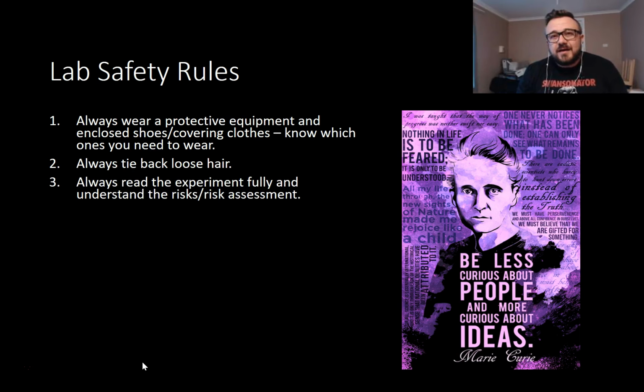This happens. Part of being prepared and being safe in the lab is having read or looked up the experiment. Know what it is you're going to do. You don't have to know what's going to happen, but you have to know what it is that you're going to do. All chemicals you'll be given will have safety guidelines written on the labels. Read those labels. And some equipment will too, particularly if it's something you don't use very often.